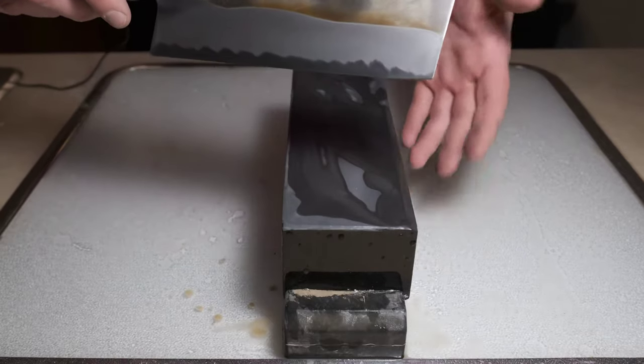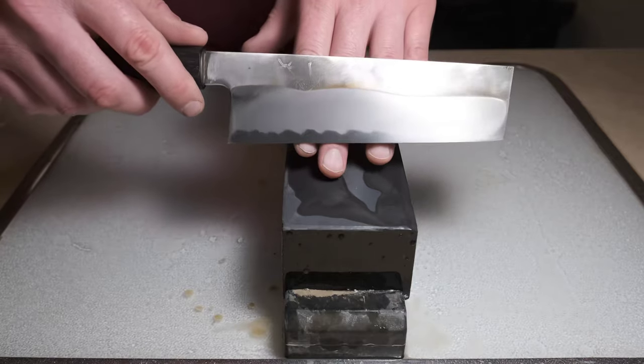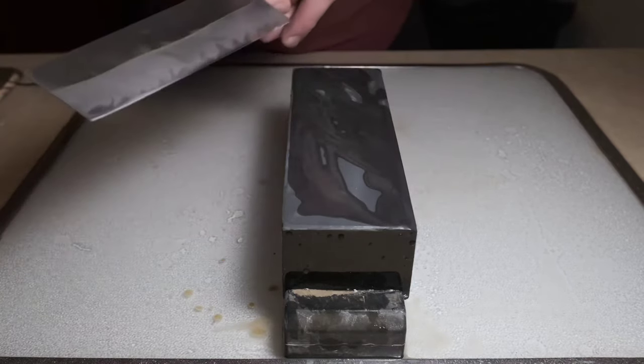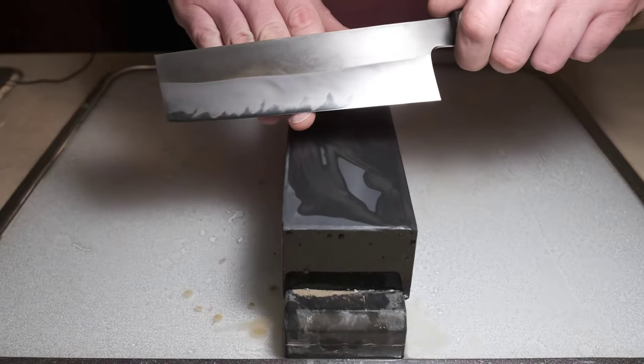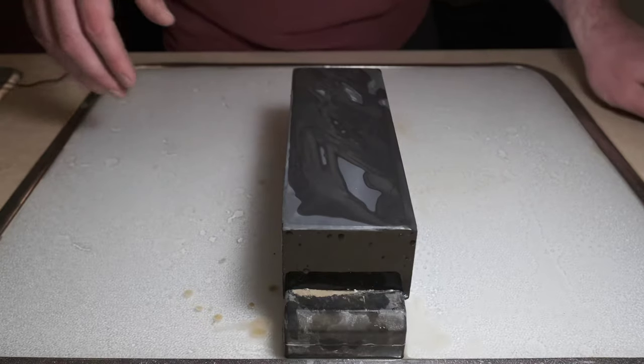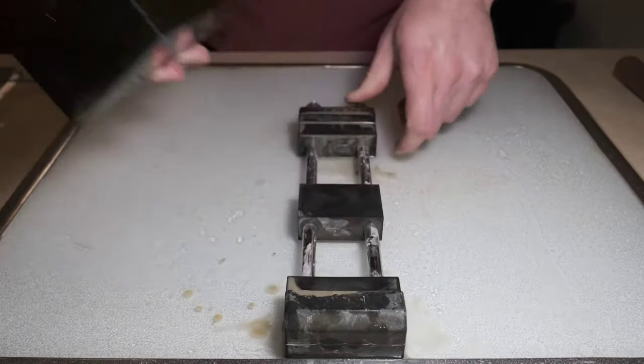Similarly, though, if we sharpened with this, people would find that the edge is potentially toothier than an 8K. All right. So we're going to go ahead and now move on to the next King, which will be the King 4K.